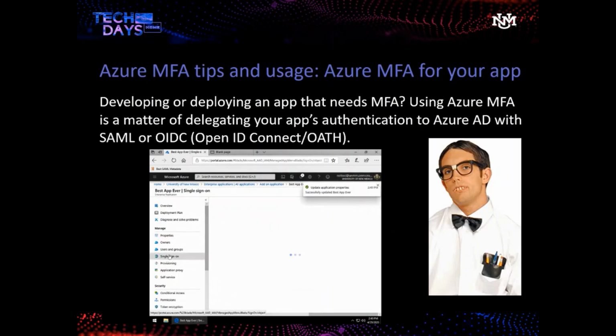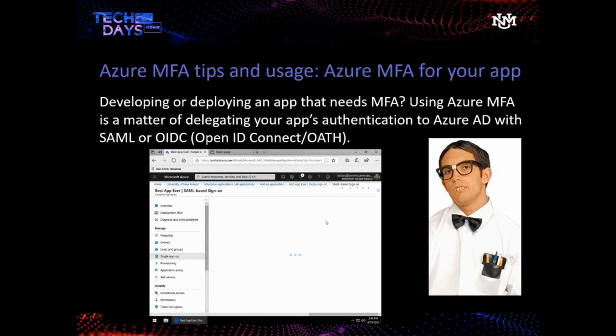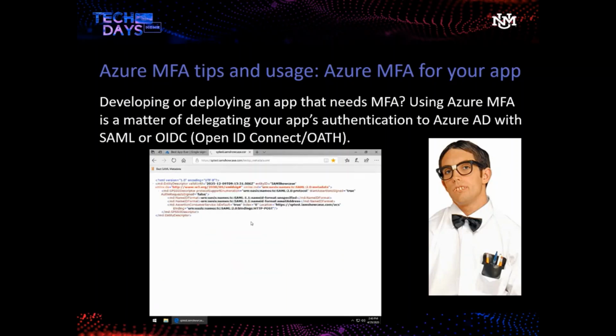So we'll save our changes there. Now let's move on to the single sign-on config. So this is pretty straightforward. We're just going to choose SAML here. And again, OpenID Connect is also an option. And this is where we would import the metadata that you give us.